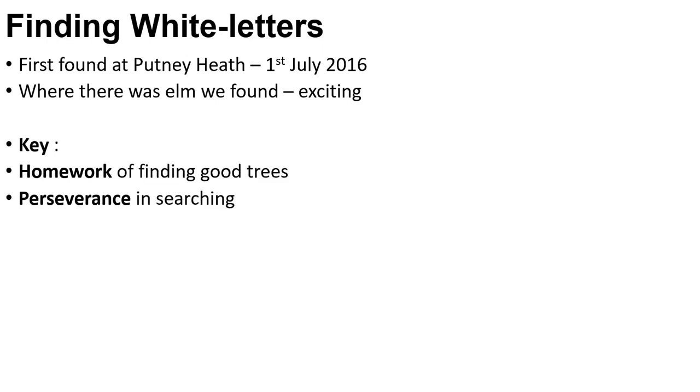The key to it was basically doing your homework. You had to do the homework of the foot's log earlier in the year to find out where the good trees were that you were going to go back and look at during the flight period. That was absolutely essential. And then the other thing was to persevere in your searching. You had to look long enough and hard enough, because the butterflies don't always fly. I've waited 3 hours under a tree before actually finding them. So you really need to develop some perseverance. On the other hand, sometimes everything goes swimmingly and you see them in 30 seconds and they put on a great show for you. But you can't always rely on that.